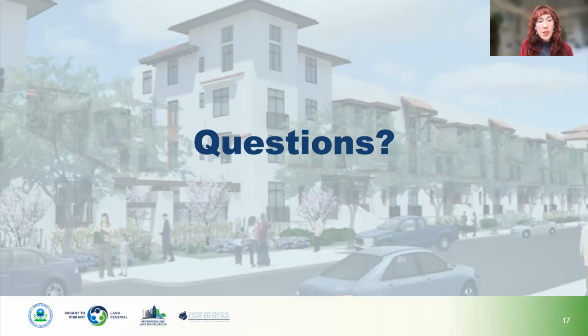Got it. Thank you. Oh, actually, I'm going to add one more thing. EPA does have some technical assistance grants that can assist with that. So make sure you talk with EPA or your technical assistance person to see if there are any options.